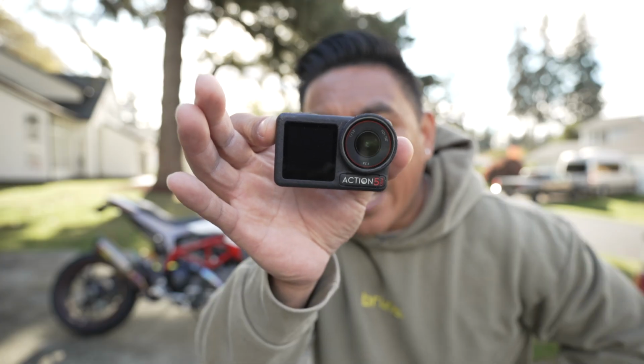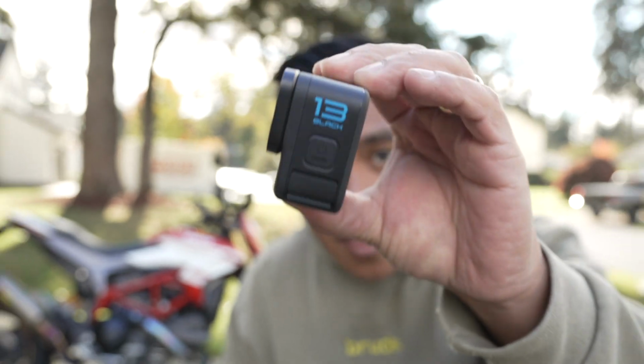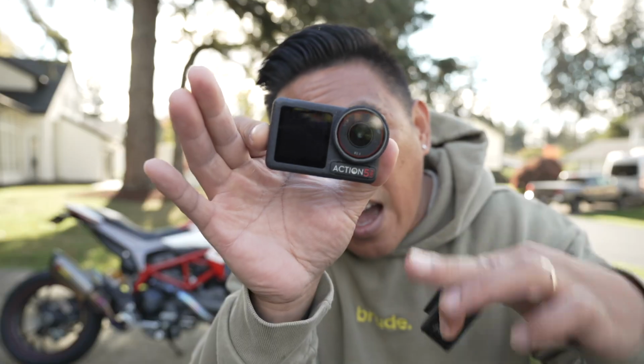This is the DJI Action 5 Pro, and in my pocket is the also familiar GoPro version 13. In today's video, we're going to compare both action cameras and tell you why you don't need to buy the 13th generation GoPro. Instead, spend your money on the 5th generation DJI Action 5.